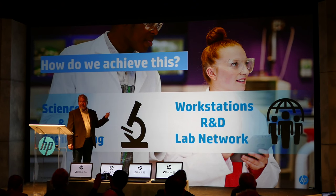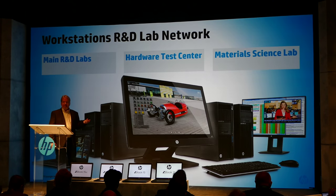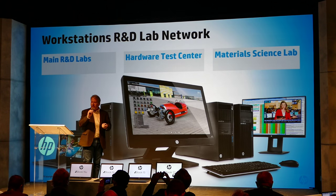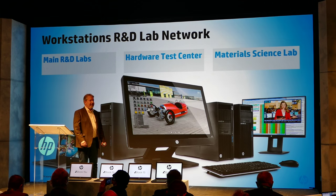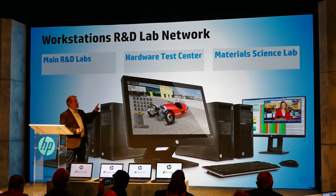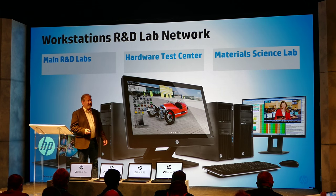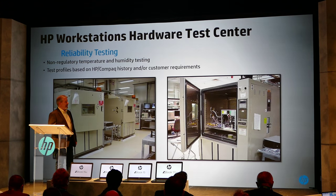Until then, I'm going to go through and describe the different parts of the lab. There are really three main parts of the workstation's R&D lab. There's the main R&D lab, which really focuses on the design of the product. This is where we put the components on the board and design a lot of the thermal solutions that you've seen. But I'm really going to focus today on two areas, the hardware test center and the material science lab. These are the areas that are really part of that workstation DNA, or that secret sauce, right? This is what really makes our system special. And I'm going to talk a little bit about what we do in those particular areas.